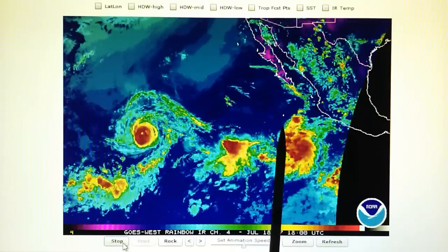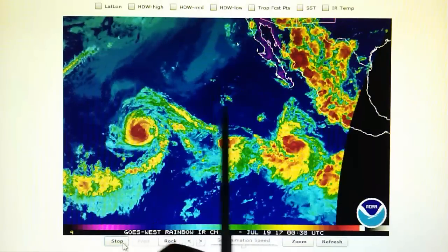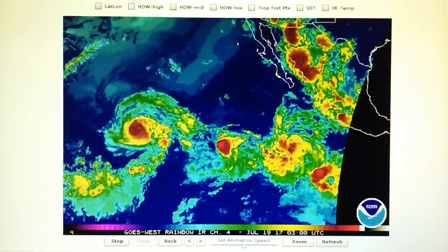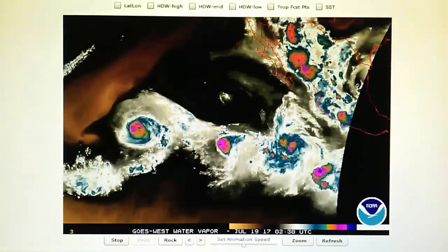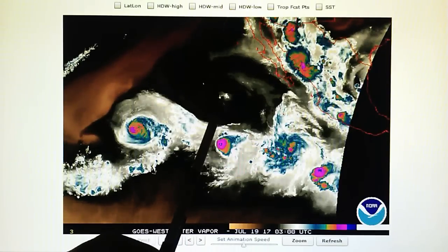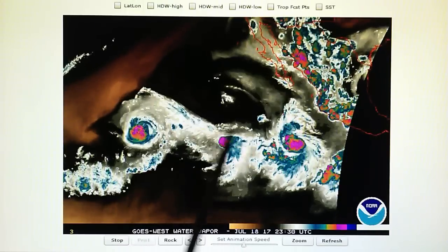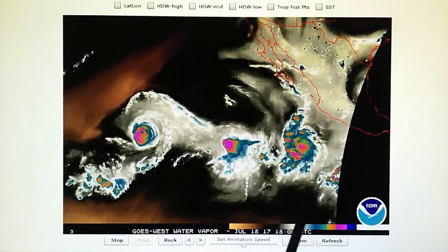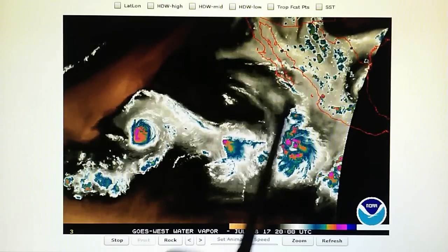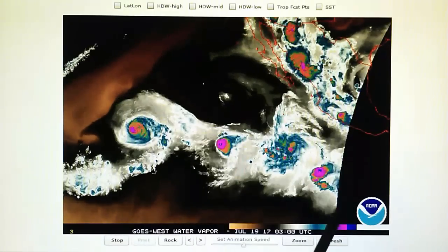And that is preventing this moisture from Greg from getting into this fourth low pressure system right up here. If we go back to the water vapor map, we can see obviously there is counterclockwise rotation around this vortex, which is right there. So we've got three big storms and another thing developing right there. And look at all the thunderstorms over Mexico.